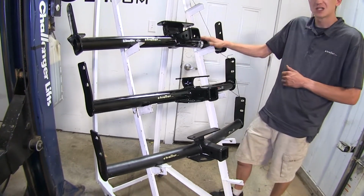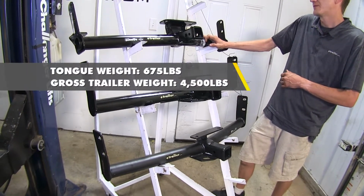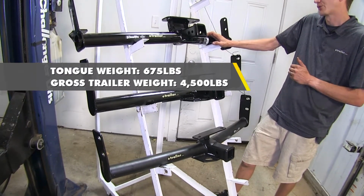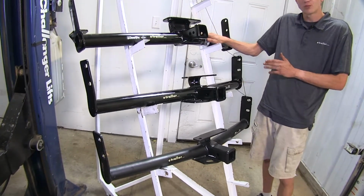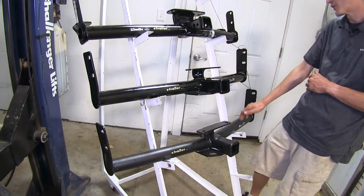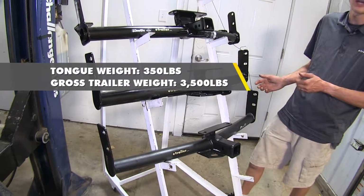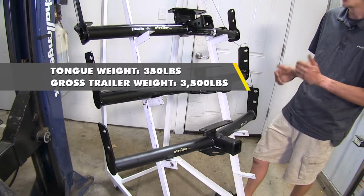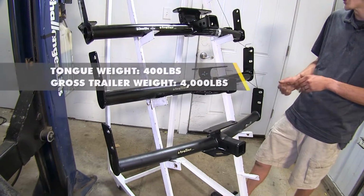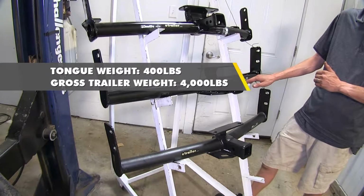The biggest difference that we found between our three hitches is in regards to weight capacities. Our Draw-Tite hitch has the highest weight capacity overall, with a 675 pound max tongue weight rating and a 4,500 pound max gross trailer weight rating. It does support the use of weight distribution, but those numbers don't change. Whereas both our Curt and our eTrailer hitch have a 350 pound max tongue weight rating and a 3,500 pound max gross trailer weight rating. When you're using weight distribution with your trailer on either one of these hitches, the numbers do increase to 400 pounds for the tongue weight rating and 4,000 pounds for the max gross trailer weight rating.